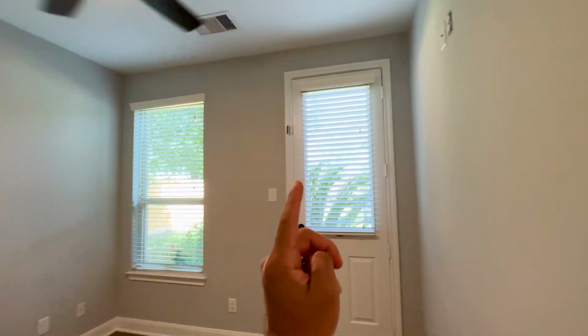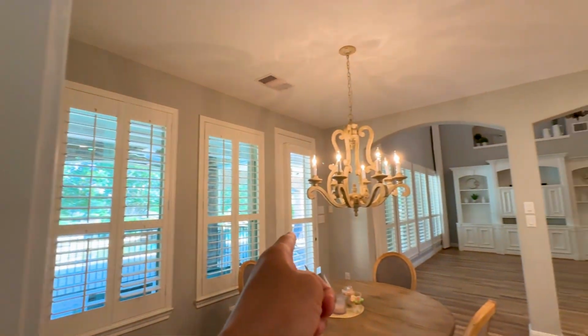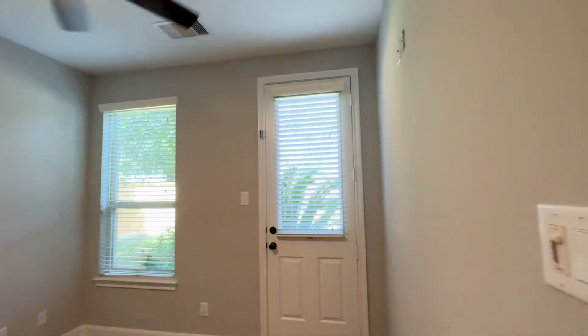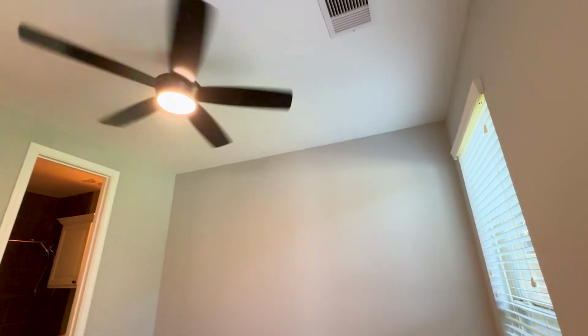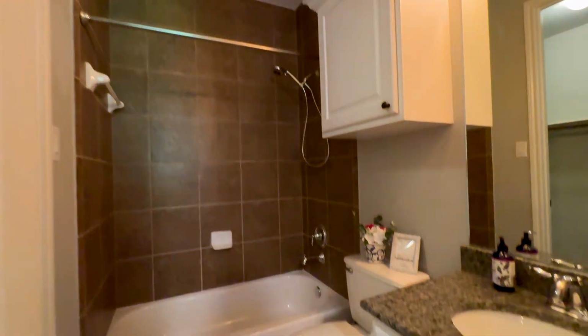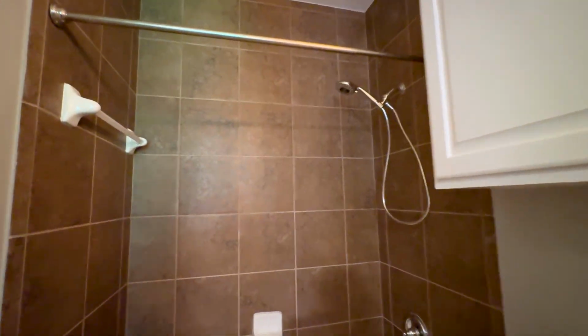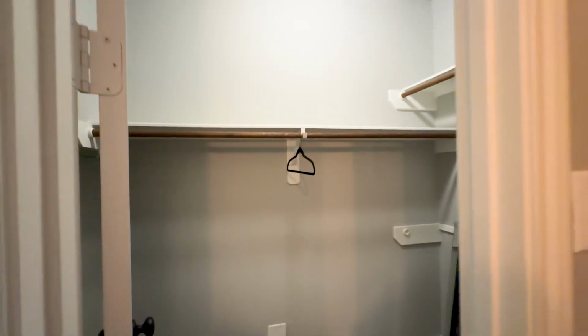You do have access to the back here, and of course you have access there, so they don't have to go through here to go to the backyard. But this is just your guest bedroom right in here. And it does have an ensuite full bathroom. So in-laws or guests come over, you have that down here. Shower tub combo and a walk-in closet.